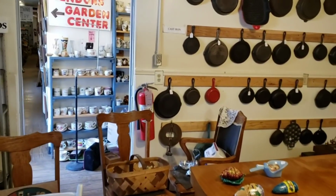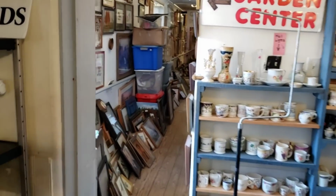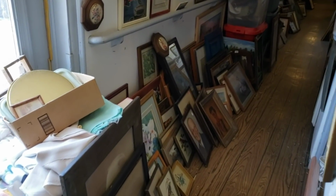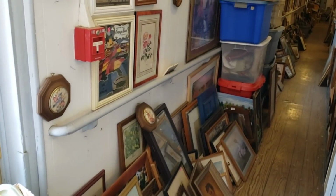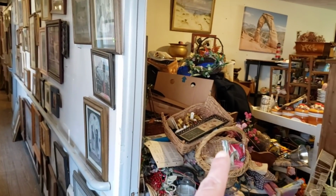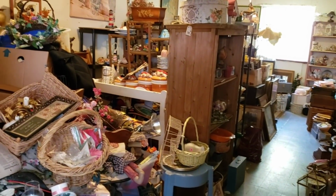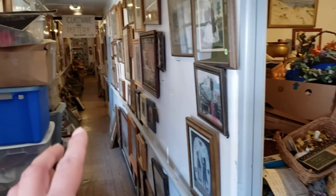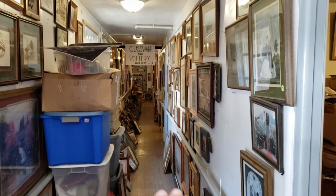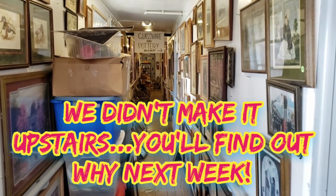So I did set down my basket because what we're going to do next, see all the artwork, look at it, it's up on the walls. So we have a room right here that we're going to go in. Okay. And then there's three more rooms down here, and then there's stairs downstairs and there's an upstairs. We'll be back.